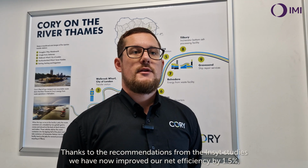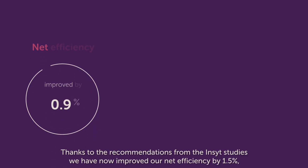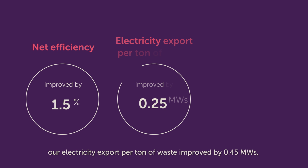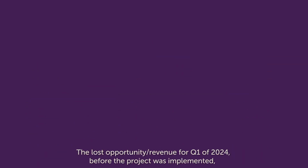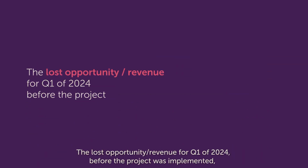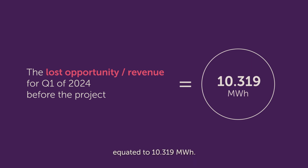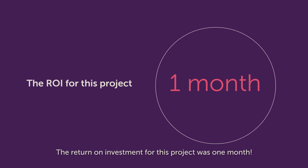So thanks to the recommendations from the Insyt studies, we have now improved our net efficiency by 1.5%. Our electricity export per tonnes of waste improved by 0.45 megawatts. Our generation improved by 4 to 6 megawatts per hour. The lost opportunity in revenue in Q1 of 2024 before the project was implemented equated to 10,300 megawatt hours. The return of investment for this project was 1 month.